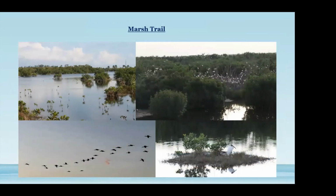And this isn't really mainly a shorebird area, but if you've ever been to Marsh Trail, that's definitely another location to go, especially in the early morning and night, because this is where we get a high density roosting of wading birds. So you can watch them either take off in the morning or come in at nighttime, but there's hundreds of birds. It's along 41, pretty far south, but it's a great location. And you still might spot some shorebirds that are using random different areas of mudflats and mangroves to feed.